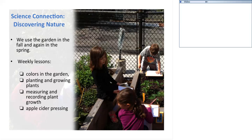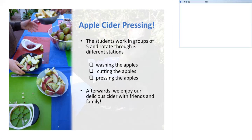So some examples of lessons we've done based on children's interests are we've had a unit on colors in the garden where children have been able to go outside and sketch and draw different colors that they've seen. We've planted and grown plants, we've measured, we've brought some of our math materials outside, and in October we do a special apple cider pressing.